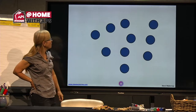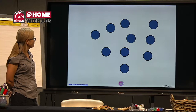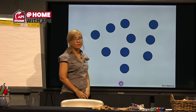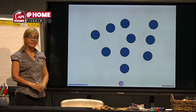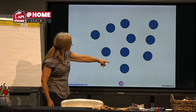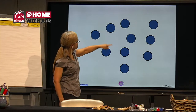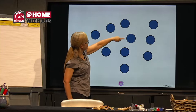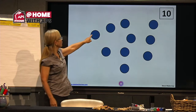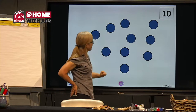Ready for the next one? Ooh, that's quite a few. What patterns do you see there? Any groups? What sticks out to me is a three and a three, and three and three makes how many? Six, that's right. And then there's another three here. And then one more. Or you could see this is a three, and another three, and another three. Three, six, nine, and one more is 10. So let's see, I think it might be 10. It is 10. One, two, three, four, five, six, seven, eight, nine, 10.